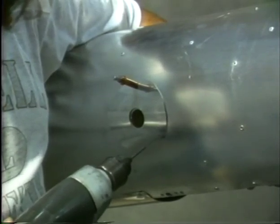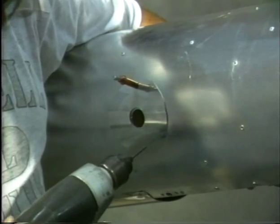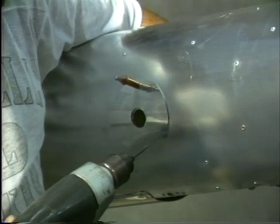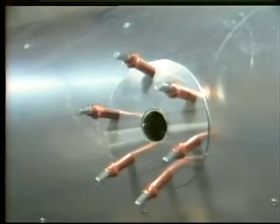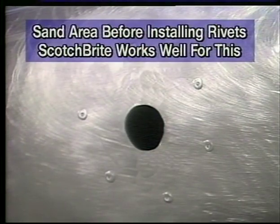Drill 6 holes at equal distance that will secure the doubler to the inside wall of the tail boom with 1/8 inch rivets. To match hole alignment, place the doubler on the outside wall, drill 1 hole, and cleco in place. Then drill the remaining 1/8 inch holes and cleco in place. Now remove the clecos and move the doubler to the inside and rivet in place. Note, sand the area around rivet holes before installing the rivets. Scotch-Brite works well for this.